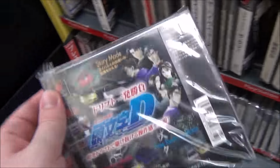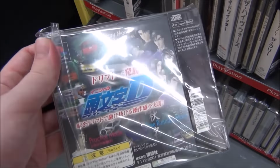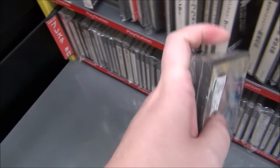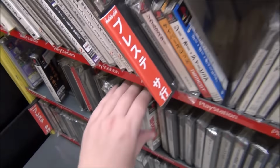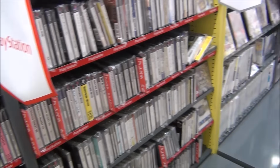And here, I believe, yes, the original Initial D, which I'm a pretty big Initial D guy, actually. I play a lot of it in the arcades and on the PS2 and PS3. So Initial D is awesome. So that's the original, and that's very cool.